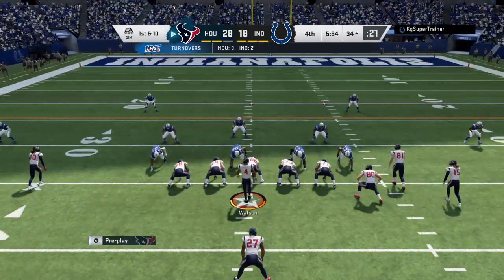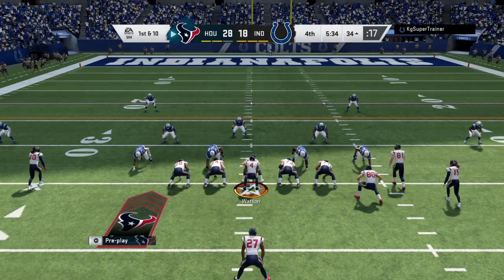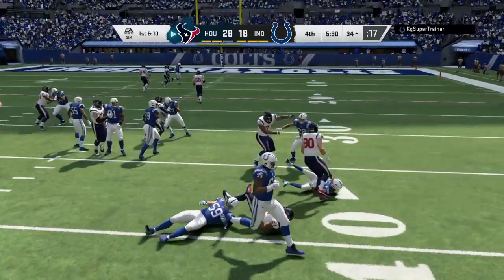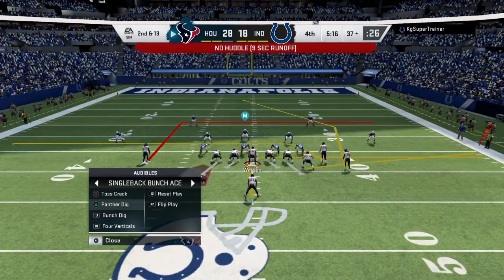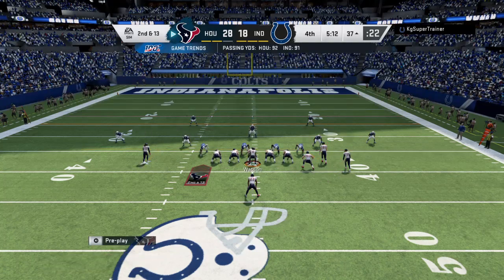From the 34 now, here's 1st and 10. Guys, it's game situation. Let's go. Now a give, right side. It's Armstrong. And I think this defense knew what was coming as he is smothered behind the line. Call it a full 3 yards in the wrong direction there. Brings up 2nd down.